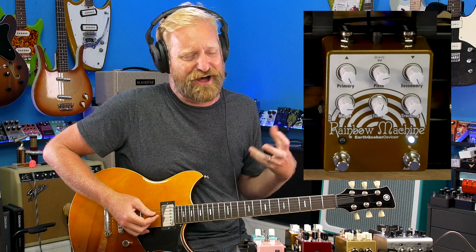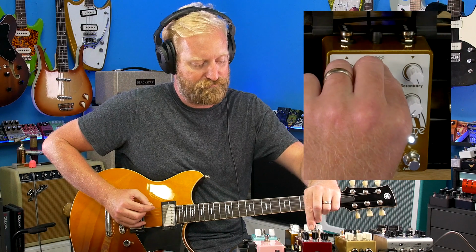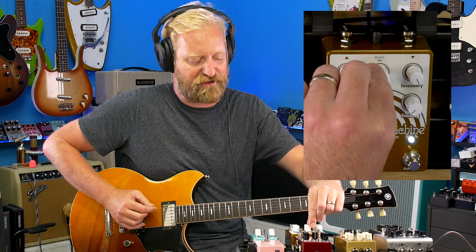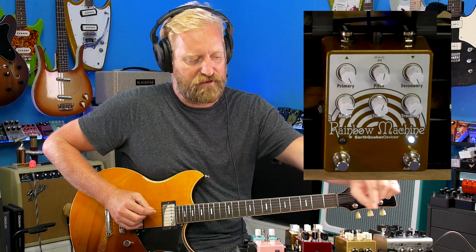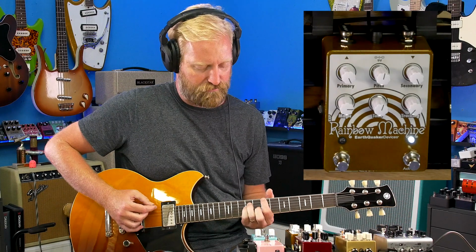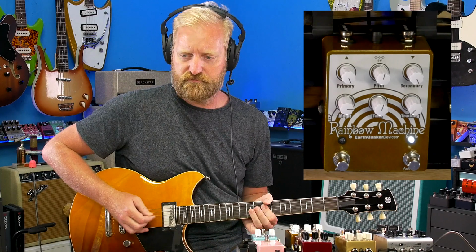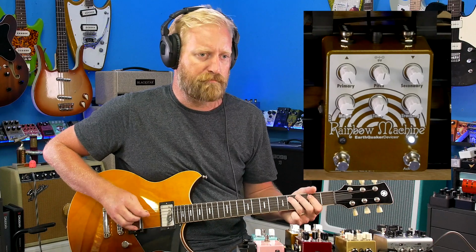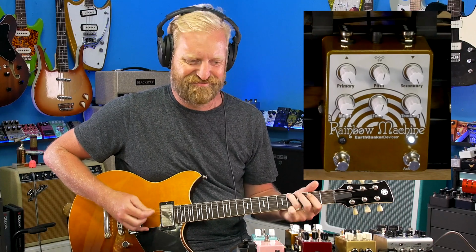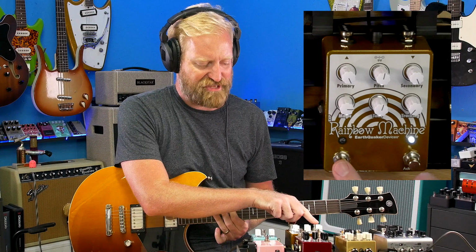But it's easy to be like, oh man, what would I ever use that for? Well, you could use it as a slapback echo, or you could use it as a chorus, because it does those two sounds very well. You adjust the pitch to be just off center, and you actually get a pretty nice chorusing sound. Paired with that slapback, then you engage that.